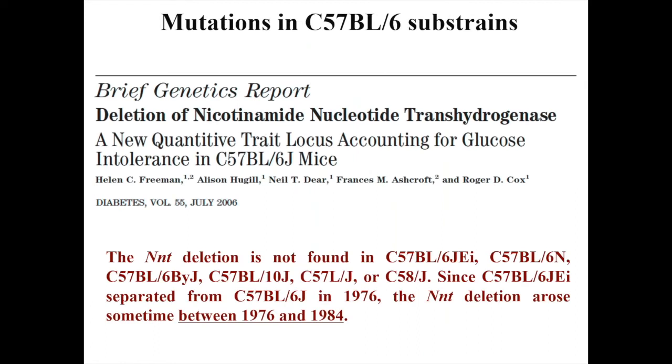Let me spend a little more time on the C57 black group of substrains. What happened with the J or the Jackson substrain is that this paper shows that in 2006, they discovered a big deletion in the NNT gene that is only present in a group of Jackson substrains. As I'm showing here, this same deletion is not present in any of the other substrains, neither the NIH substrains, nor the other different C57 black strains, even the 10 or the J or the 58, etc. These are all related substrains.